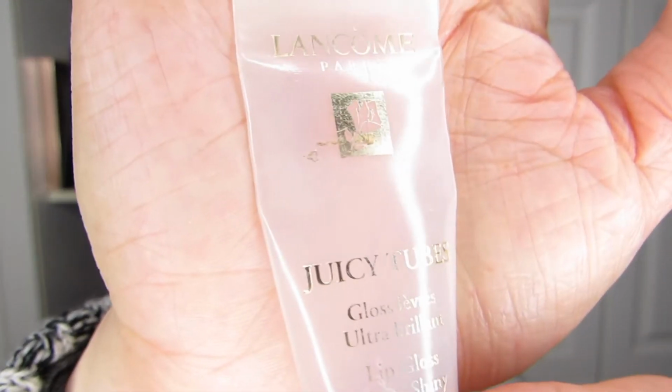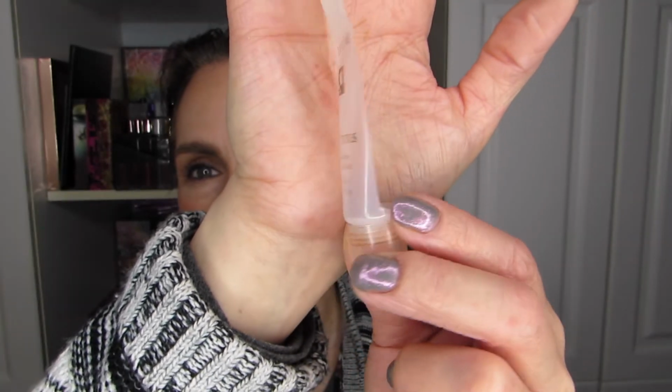Now for the star, the belle of the ball, I have finished a product. And it is a product that has been in this project for months. And it is the Lancôme Juicy Tubes lip gloss. I have finished this sucker. I opened it up. As you can tell, I cut it, I opened it up, I scooped it out, I put it in a separate container, and using my finger kept using it. I have legitimately finished every single drop of this product, and I am so stinking happy about that. It took me forever, but persistence paid off, and I liked it.